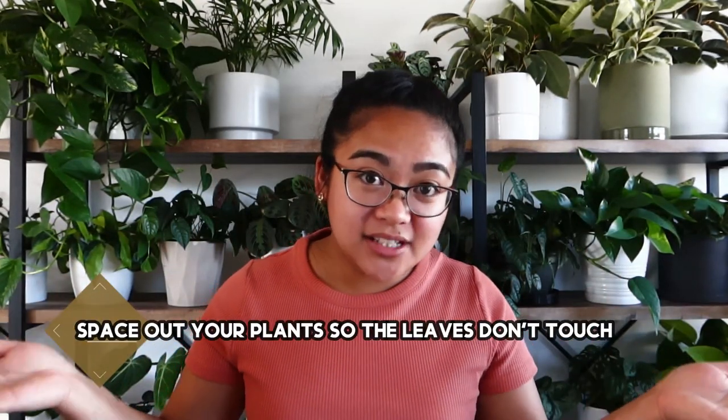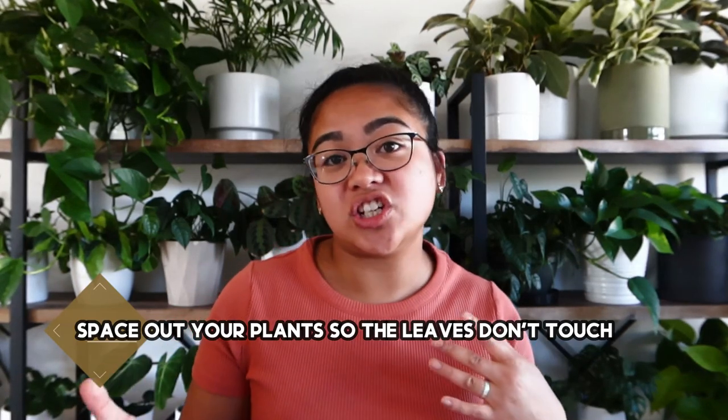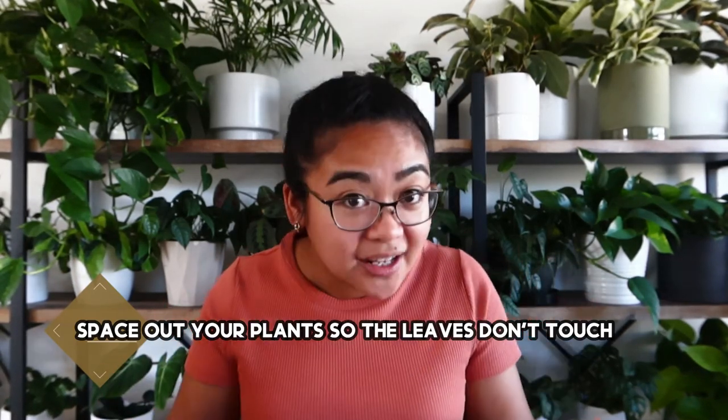Okay, the next tip might not work for everybody, especially it will not work for me, but if you are able to do this, then do it. Space your plants out, space them apart. Don't have your plant leaves touching. Some people will be able to do this and others won't, but this is just another measure that you can do to help prevent pests from spreading through all your plants.